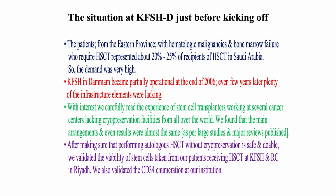So with interest, we carefully read the experience of stem cell transplanters working at various cancer centers which lack cryopreservation facilities. And we found out that their arrangements for transplantation and even their results were almost the same. This was reflected by large studies and major reviews published.